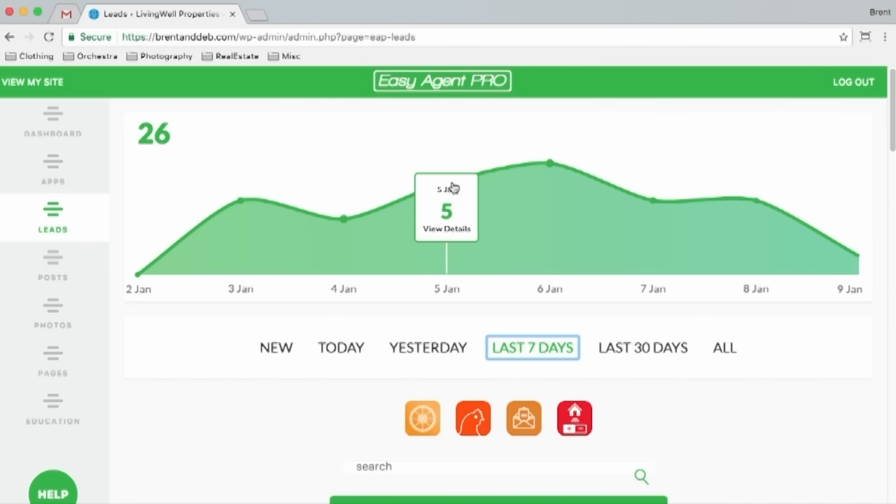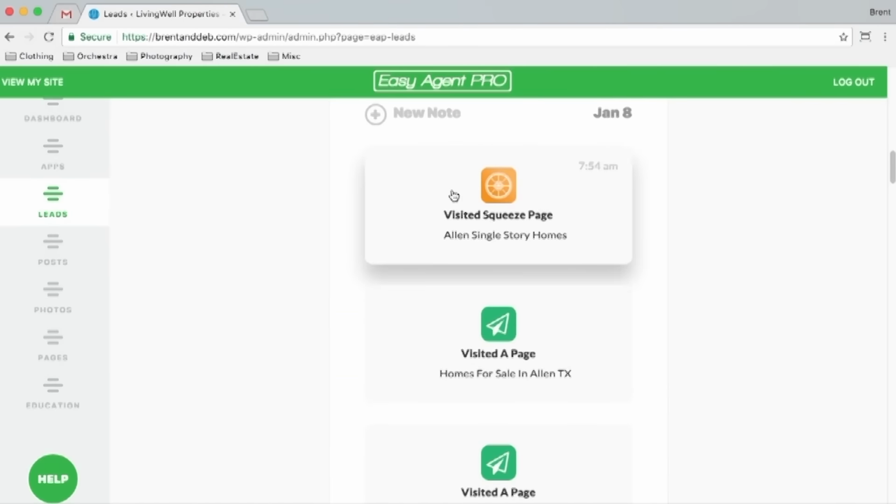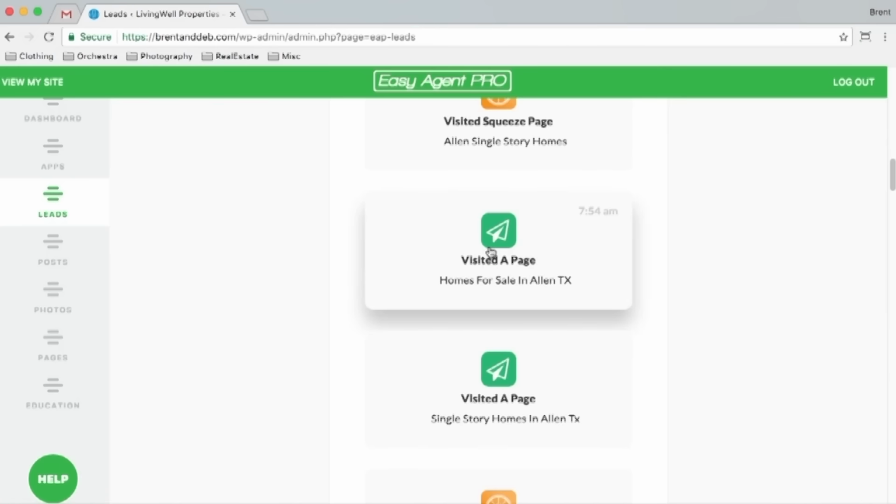That lead, if they give you a real phone number, you need to call them right away. And when you create your landing page, always set up texting. And be sure and text them and let them know, hey, thanks, I hope you enjoy the list of homes. I'll be trying to contact you shortly.